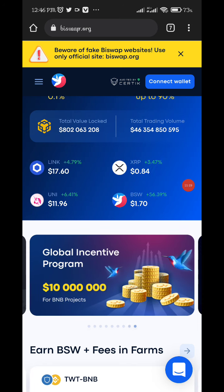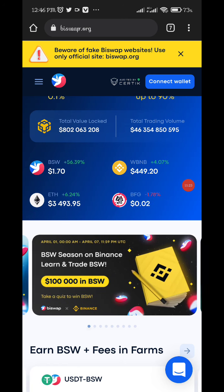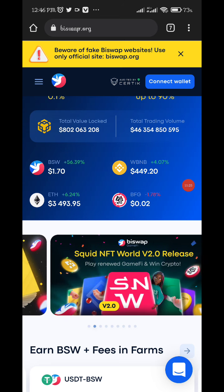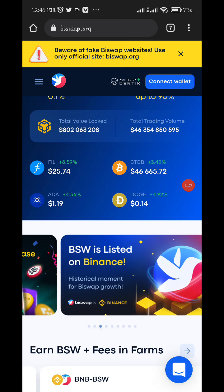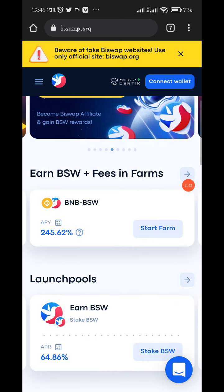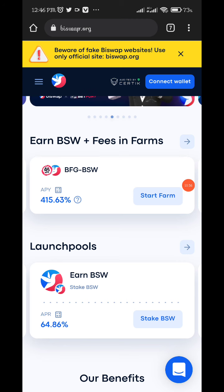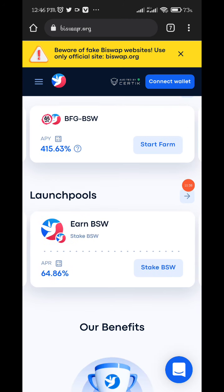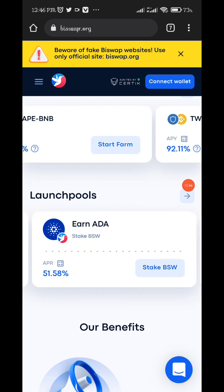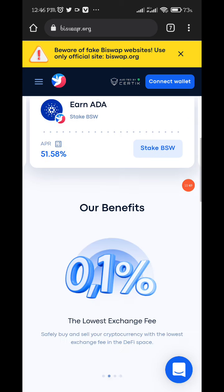And again, you can see that. The market cap is also eye-catching for people to buy. That's BuySwap. So this is when they listed on Binance and BuySwap fee in farms. You can see their APY when you farm their token, and the APR on their platform, which is their launch pool. You can see different APR, 50% and above. You can even earn ADA if you want.